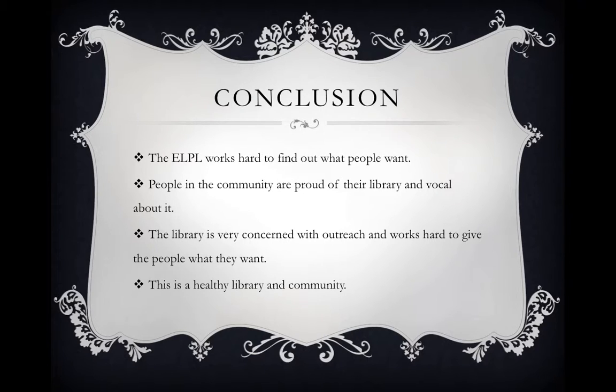The East Lansing Public Library staff works very hard to find out what people in the community want from it, and the community is also very vocal about what they want from the library, as well as the support of it. The library is part of a healthy community with a largely academic background thanks to Michigan State University.